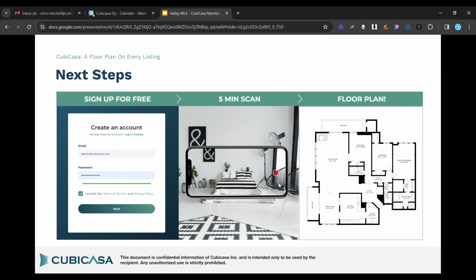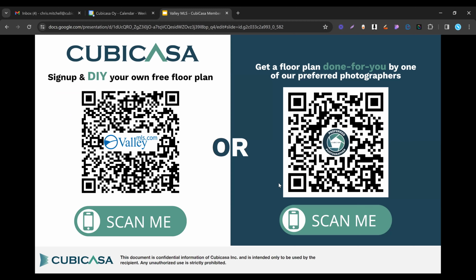So again, you have two options. You can sign up in DIY, so get your own free floor plan with our mobile app. It takes about 5 to 10 minutes. Or if you want to focus on showing more listings and you're really in that stage of your business where you're looking to scale and really just take your professional real estate media to a whole other level to stand out from the crowd, I highly recommend you scan the QR code on the right-hand side to connect with our network of preferred photographers to provide photography services as well as floor plans as a standard level of service.